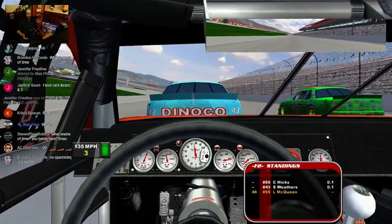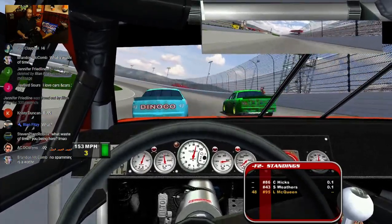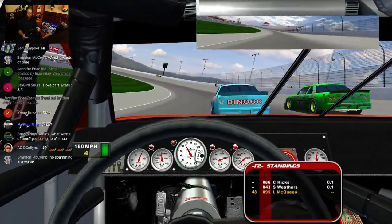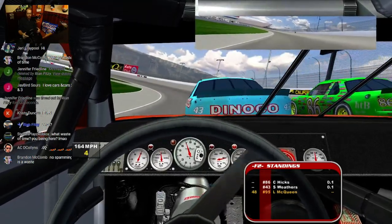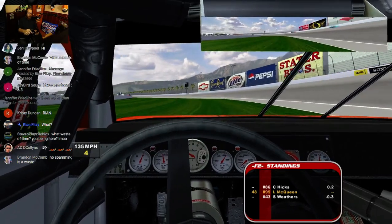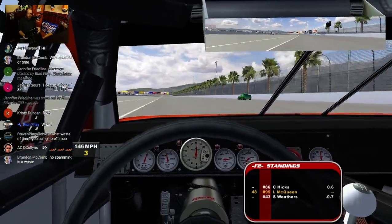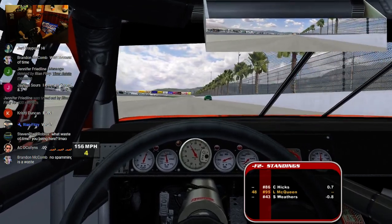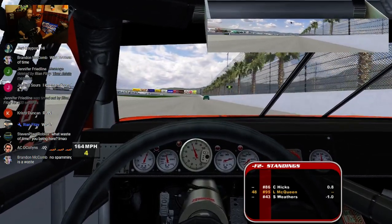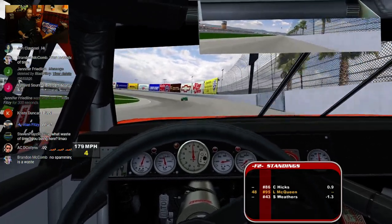Too slow right now, but then they're going too fast in the turn when I need them to be going slow so I can stay in front of them. Oops. I don't know if that counts as a slide through the grass. Yeah, I definitely need to change the grip settings again.